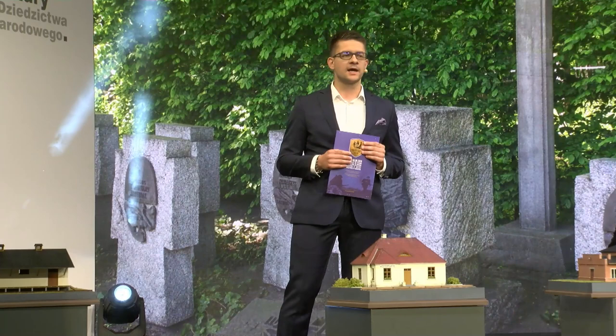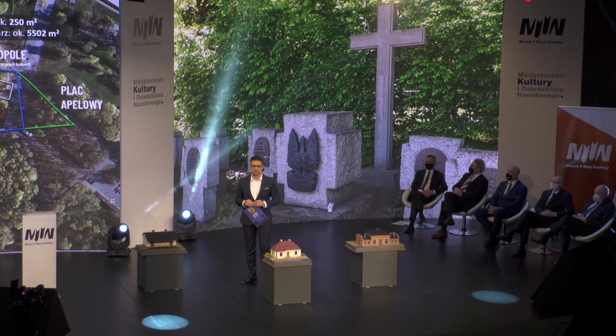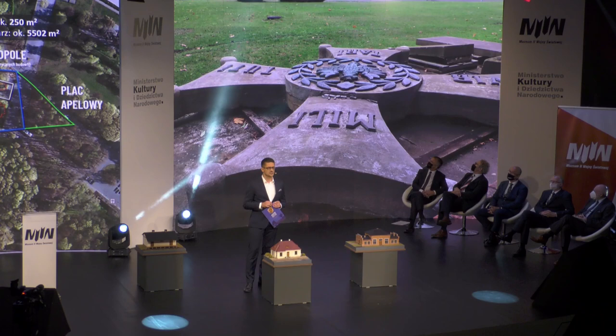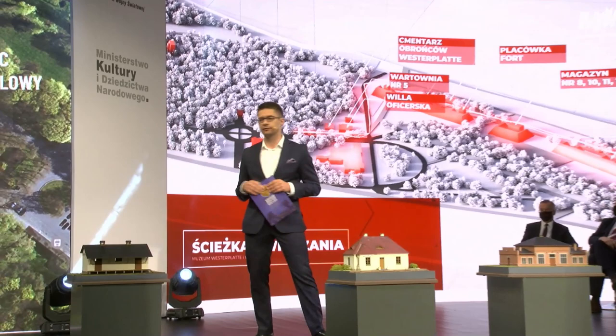We will ask the designers to keep the existing greenery as the backdrop. The designers will be able to use existing layouts and the elements of that, for example, Captain Dombrowski's cross, but also the Virtuti Militari cross. Well, the estimated cost for the cemetery is 3.5 million zlotys, and the deadline is the 1st of September 2022. Thank you.